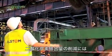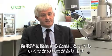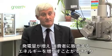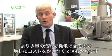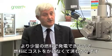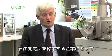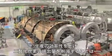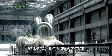There are some strong incentives for the operators of power plants to reduce their CO2 emissions, because clearly if you increase the efficiency, you get either more output, more power, which you can sell to the end consumer, or you burn less fuel, and you therefore don't have to spend so much on coal or gas in your production. So clearly for the operator of a coal plant, production efficiency and therefore CO2 reductions also give you an economic benefit in your normal operations.